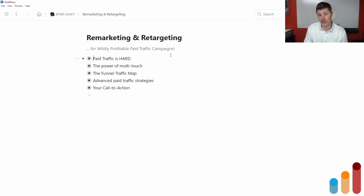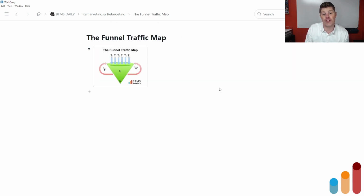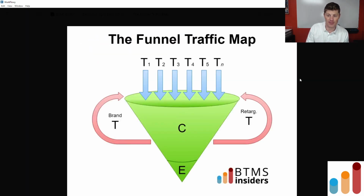And the data supports that even when somebody is searching for your brand, if you show up first in Google for your brand, still having that ad there and deciding where that traffic goes through your advertising can increase your ROI. Which brings us to the funnel traffic map. This is the visual thing that I promised.